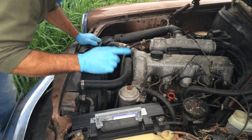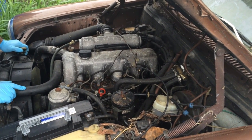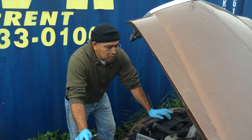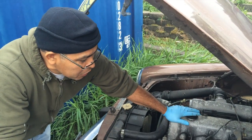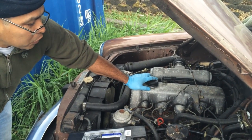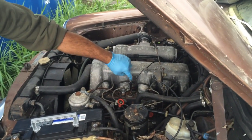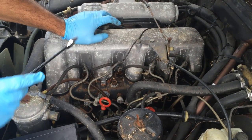Then we're going to try to turn it over to see if the engine moves, and from that point, we're going to try to start it up. We're going to see if the starter is good and the battery, and then see if the engine turns. From that point, we're going to try to crack these injectors to see if we have any fuel on it. And then let's see if it starts.